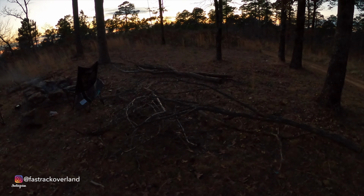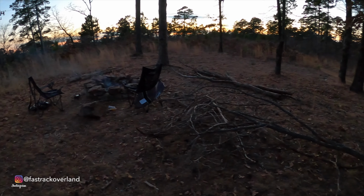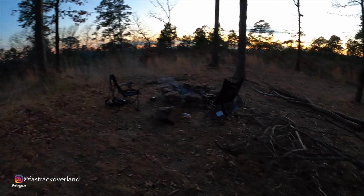Hey folks, this is Chris with Fast Rack Overland, and we're here at camp and we're dragging some firewood up, getting ready for a cold night. So this is our take so far. If you can see, it's getting kind of dark. Got a fire smoldering over there.